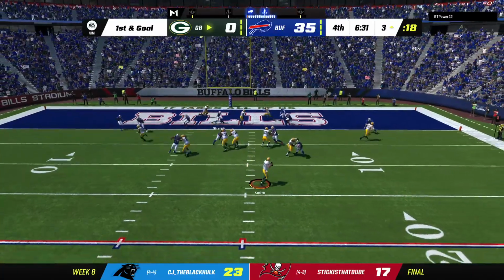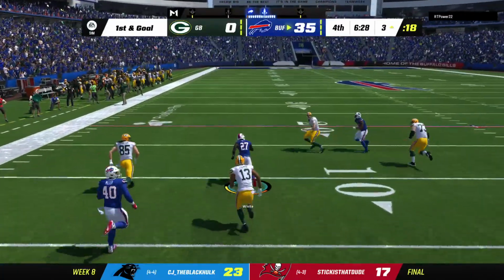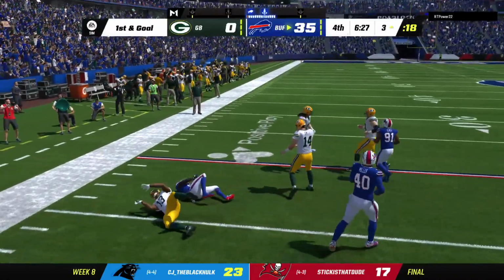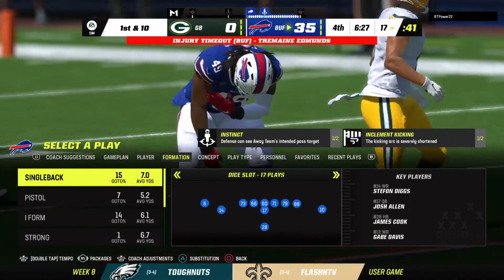To the air again, Smith. And he's going to be intercepted a 3rd time. Tre'Davious White with a pick. And the Bills are going to get the football back at their own 17.